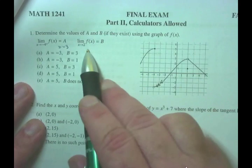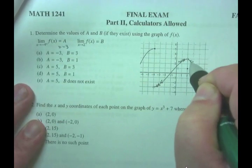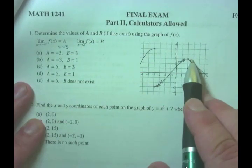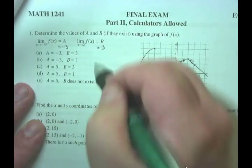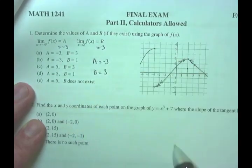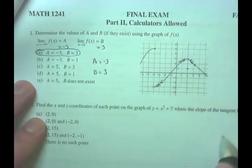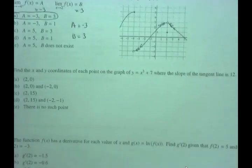And take the limit as x approaches 2 of f of x. Now, they didn't say one side or the other, so I have to approach both sides. Definition of limit: from either side, from below and from above, but you'll notice it's approaching the same number. So the limit exists, and it's approaching what number? 3. So the answer is A equals negative 3, and B equals positive 3, which is answer A. And notice I didn't need a calculator for that. Does that make sense? Number 2.